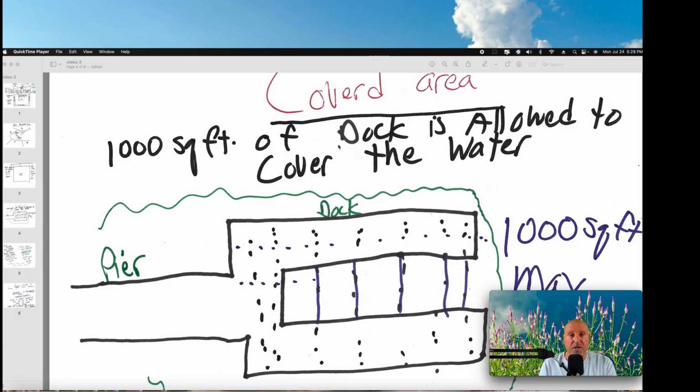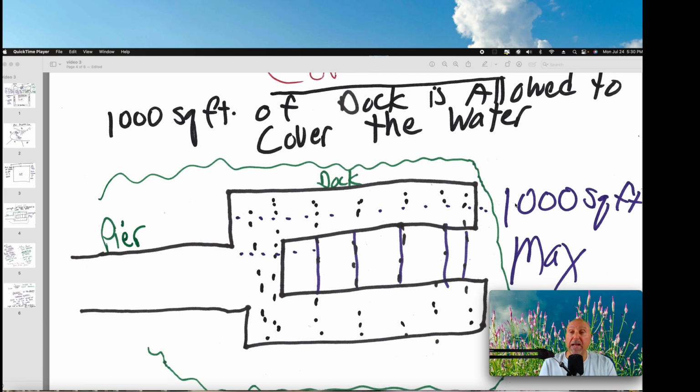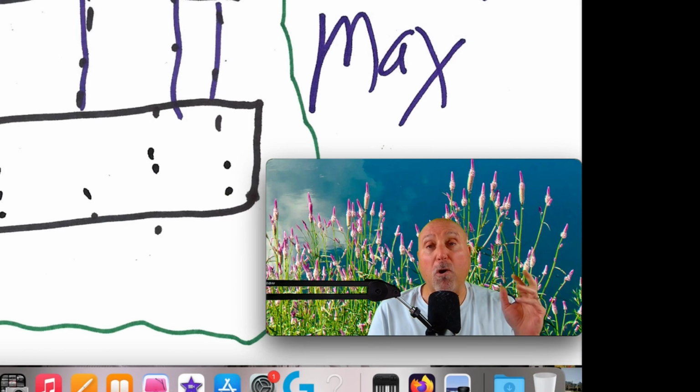Tip number 4, covered area. 1,000 square feet of dock is allowed to cover the water as per Duke Energy. For instance, this is your pier going from your house. You can walk down your pier and you get to your dock. You are allowed a maximum of 1,000 square feet that your dock can cover over the water. This is, let's say, a covered roof where you have your boat or your jet ski. So if you're purchasing a home and you think you're going to blow out a giant dock and pier, you are only allowed to build as far as 1,000 square feet maximum over the water.